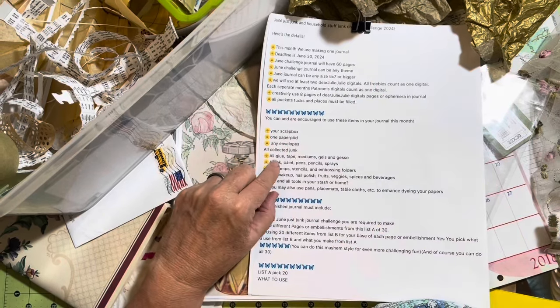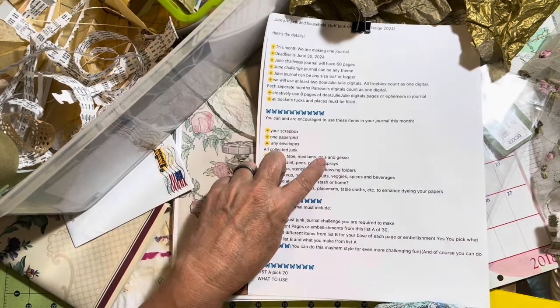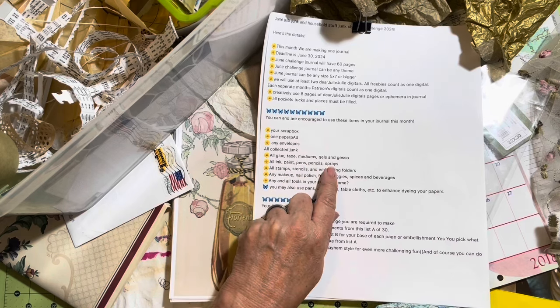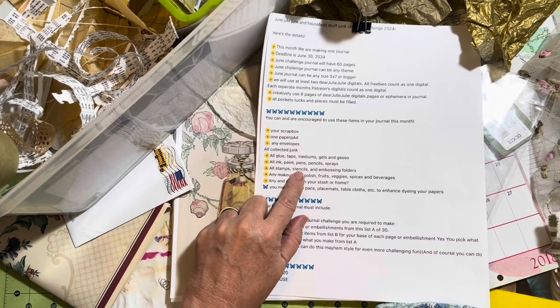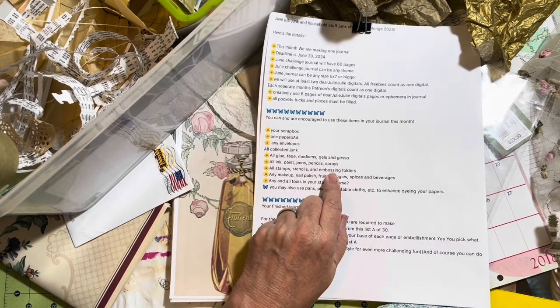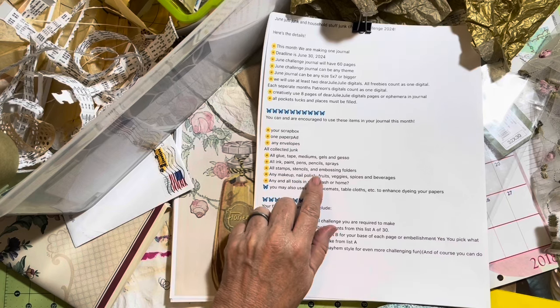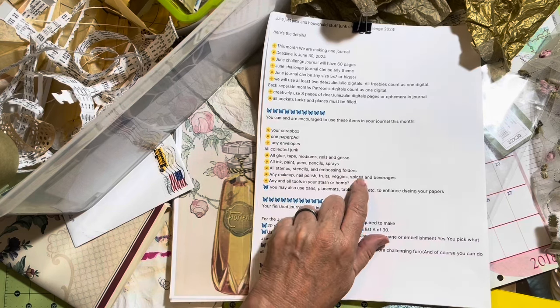So I think we've covered pretty much glue, tape, mediums, gels, and gesso. So washi tape would be included in there. Ink, paint, pens, pencils, sprays, all stamps, stencils, and embossing folders. Okay? Any makeup, nail polish, fruits, veggies, spices, and beverages. Okay? So you can use those things. And any and all tools in your stash or home. So all of your tools.